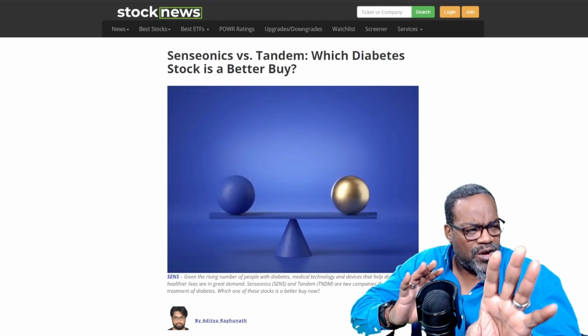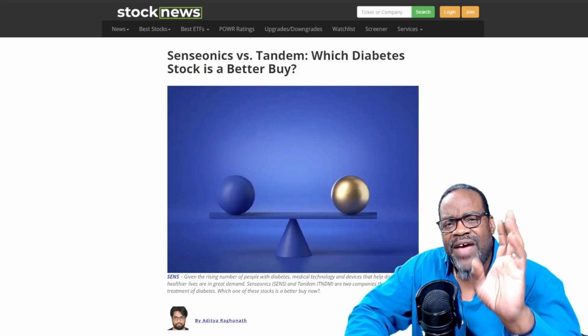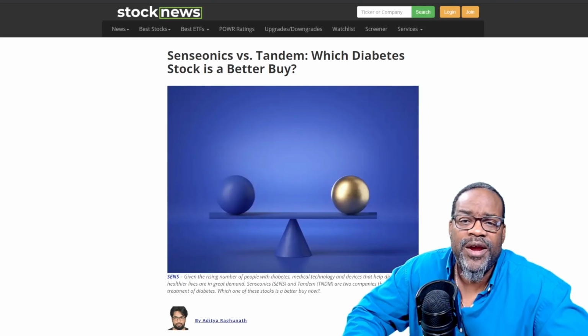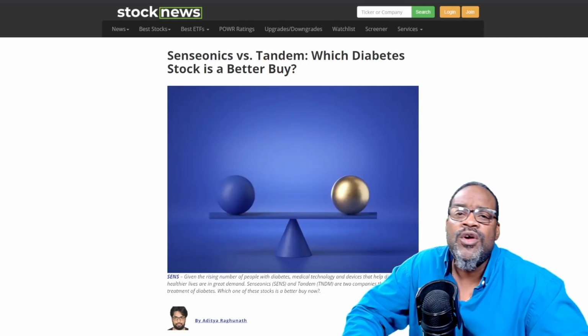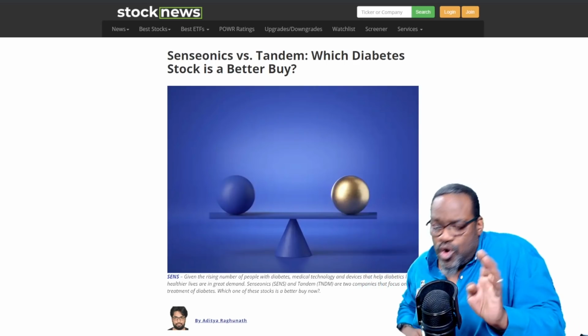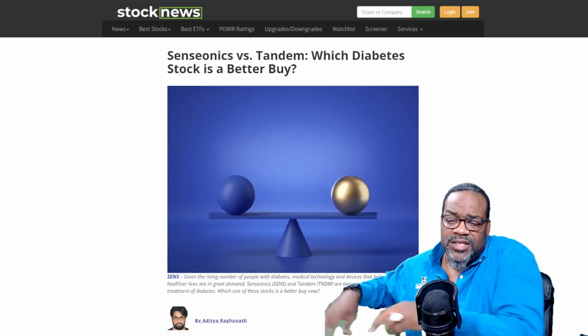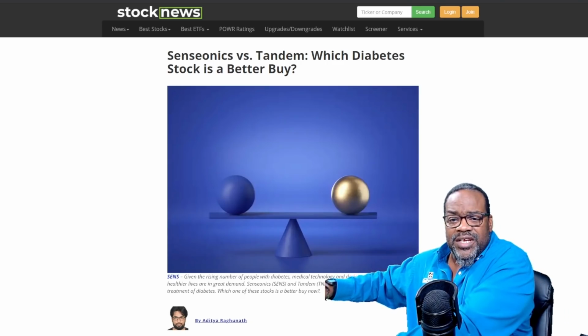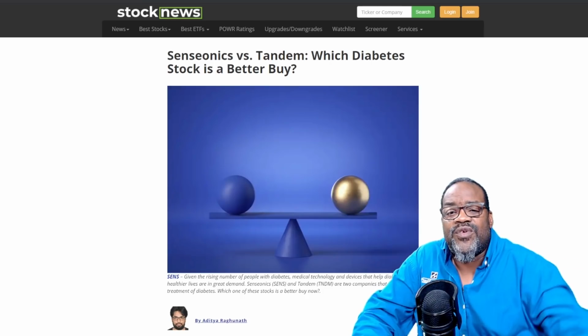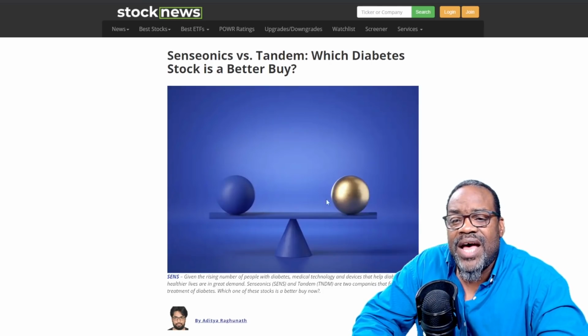Now, the reason why I start off with this story is because I've had a lot of questions. How good is Senseonics compared to, as you see here, Tandem or Dexcom? All right. And so I want you guys to do your homework on it. But as I look at this story, somebody else was thinking the same thing. So they put out a story about Senseonics versus Tandem, which diabetes stock is better.